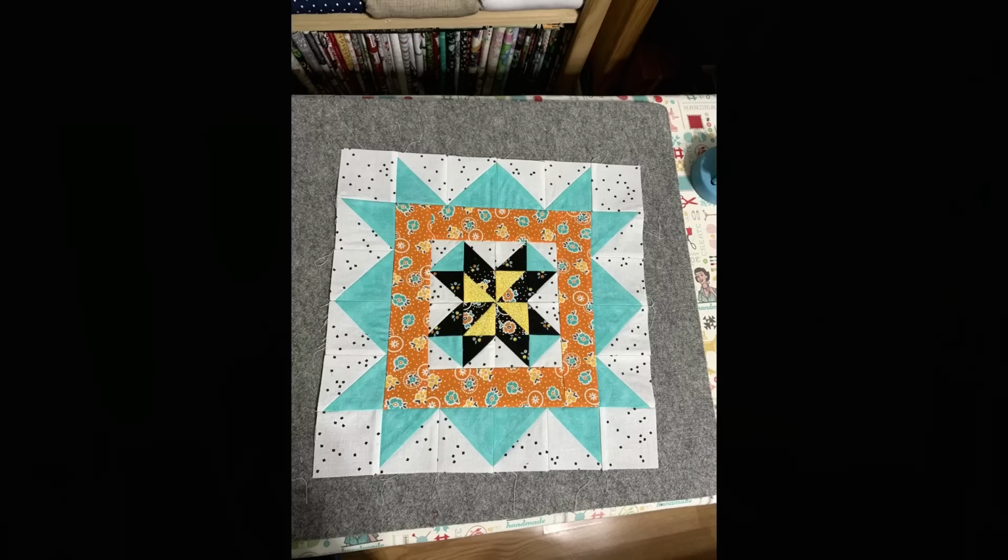Thank you, everybody, for sharing. One of the great things about this block is that great big center. So, I mean, this is what? It's a 6.5-inch center. So one of these socialite blocks could fit in that center here.